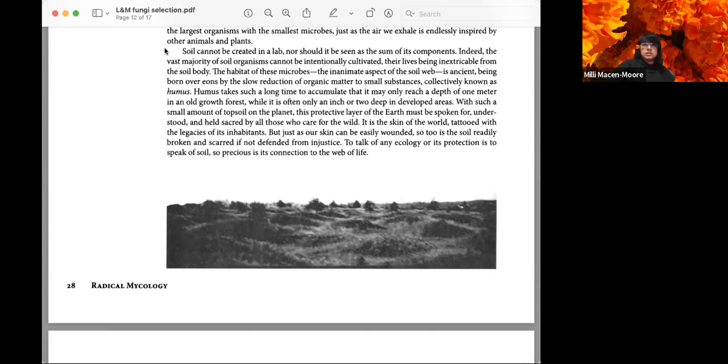Humus takes such a long time to accumulate that it may only reach a depth of 1 meter in an old growth forest, while it is often only an inch or 2 deep in developed areas. With such a small amount of topsoil on the planet, this protective layer of the earth must be spoken for, understood, and held sacred by all those who care for the wild.